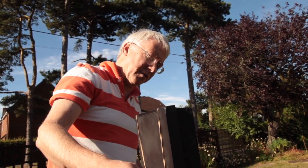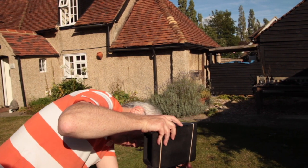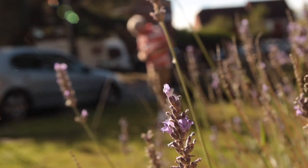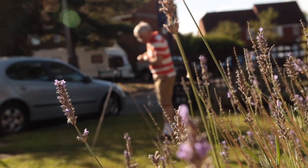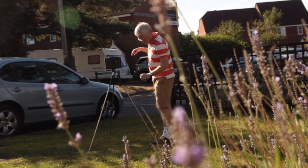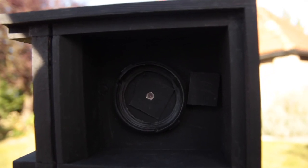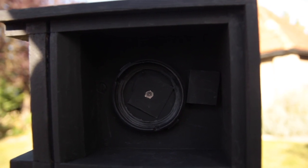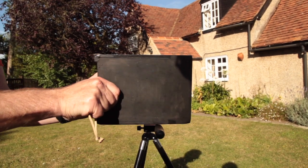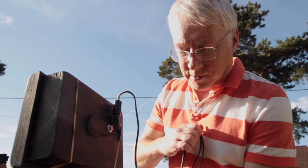I guess the ultimate expression of poor quality photography is pinhole photography, where you can literally make a box at home, whether it's a shoe box or a little wooden box like the ones I tend to make. You just get a little shim of metal, maybe cut off the side of a Coke can or something of that sort, and pierce a little hole in it with a sewing needle.